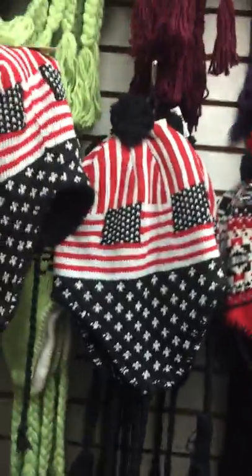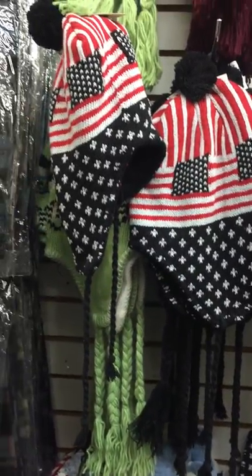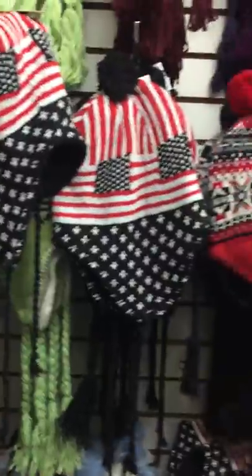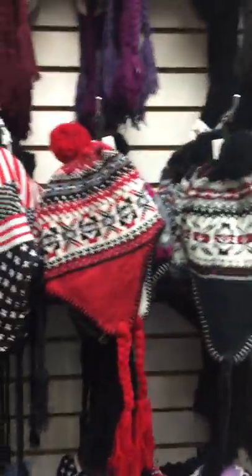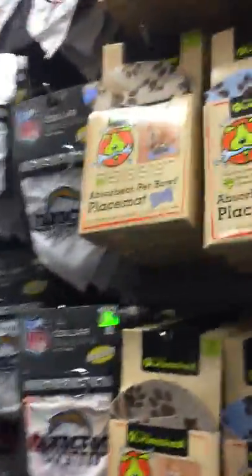Here's a kind of a patriotic hat, which is interesting. I mean, of course, I couldn't wear this hat. I look silly. Here's a pretty one. I look too silly wearing that. The guys will be making fun of me. All right, I'm going to walk around.